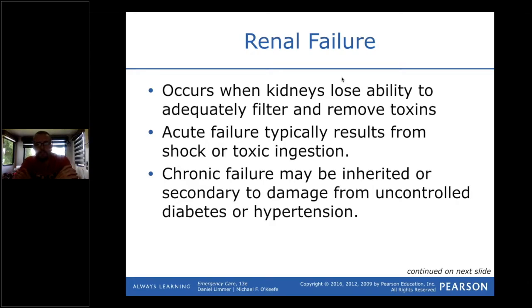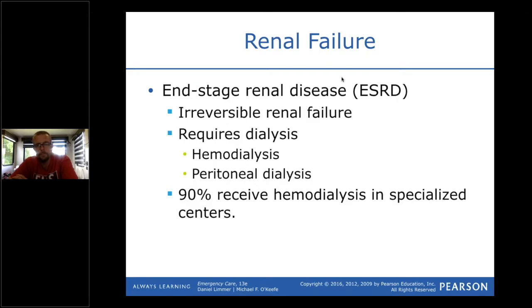As far as renal failure, the kidneys are losing their ability to filter and remove toxins. Acute failure, so right now, kidney failure is either shock or toxins, some form of a chemical poisoning. Chronic is typically diabetes and some mix of hypertension. So when we talk about recognizing shock, especially compensated shock, that you know they're going into shock, what we're trying to prevent is renal failure. Okay? So end-stage renal disease can be caused by acute failure or as a result of chronic failure. These are the folks who end up on dialysis.